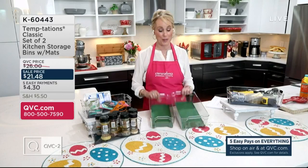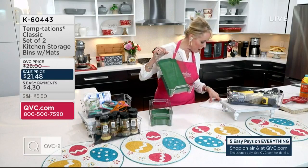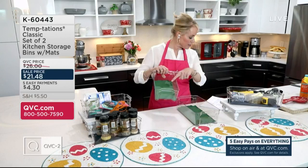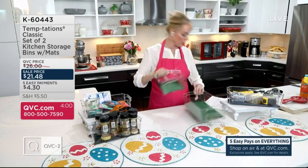So you're getting two different sizes. The large is about 15 inches long, 7 inches this way, and about 4 inches tall. And then the small is 12 inches long, 6 inches this way, and about 3 inches tall. Just to give you perspective, they nest right down inside of each other. These are just amazing, you guys.